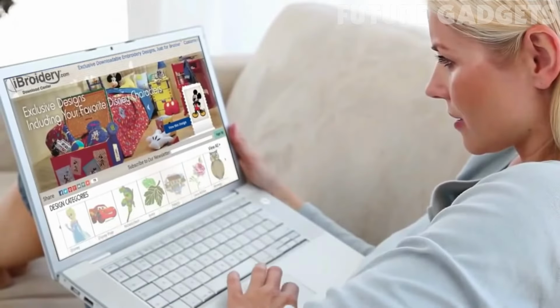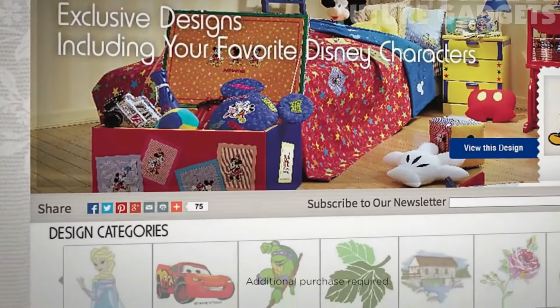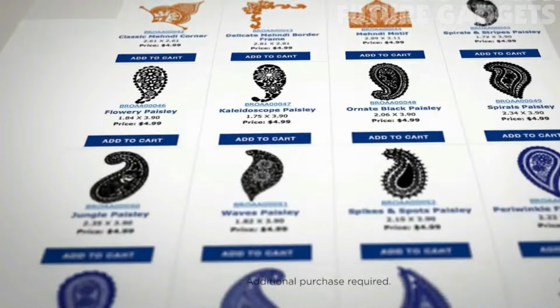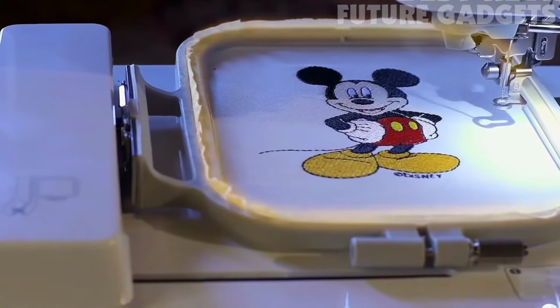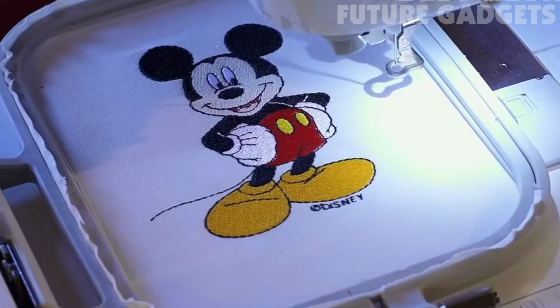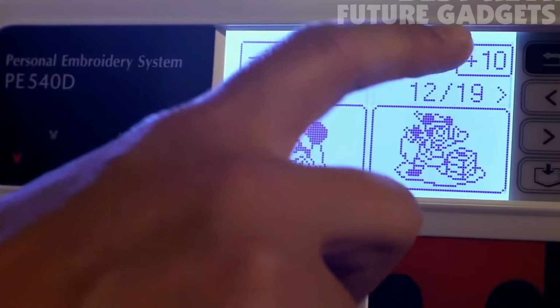The PE550D features a large, easy-to-view color touchscreen so that you can see your designs and see them in alternate colors if you wish before stitching it out. Adjust the built-in embroidery lettering fonts in multiple ways, align text at an angle or in curves, place text on multiple lines, increase and decrease the spacing between letters, and more.